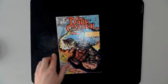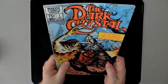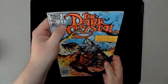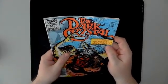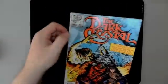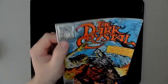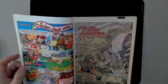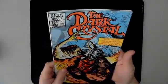And then last but not least, I found this. We have the Dark Crystal, issue number 1. Official comics adaptation of the Jim Henson epic fantasy adventure film. And 75 cents. It's either a Canadian price variant or a British price variant. But it's from the 80s, right? So I'm pretty sure it's a Canadian price variant.